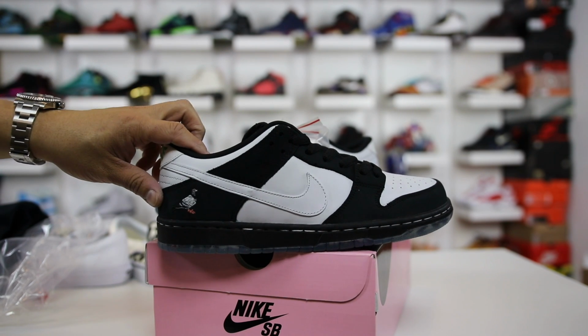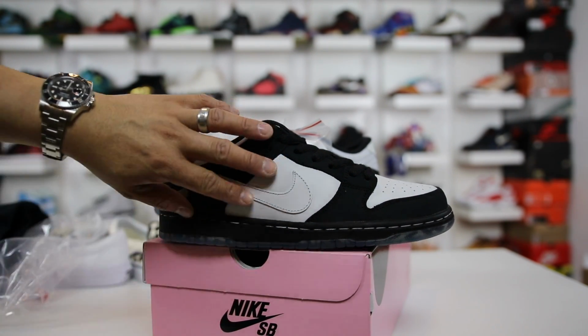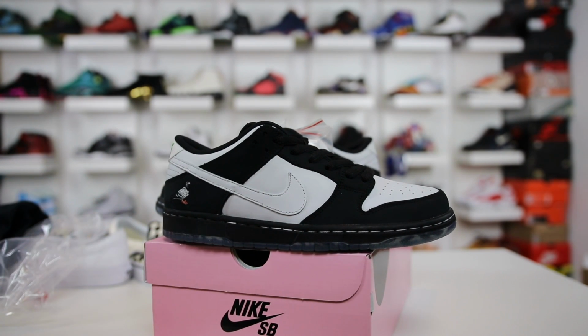I have these ones, and I also have the black and orange pair, which is probably my favorite one because it's all black upper and orange on the midsole. I'm trying to eyeball them in my room right now, see if I can find them for you guys, but I don't think so. They're probably hidden. I'll have to get them another day.